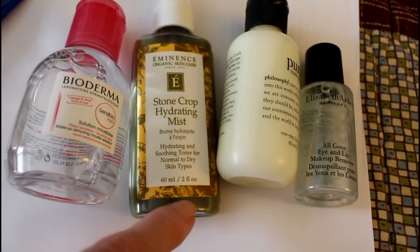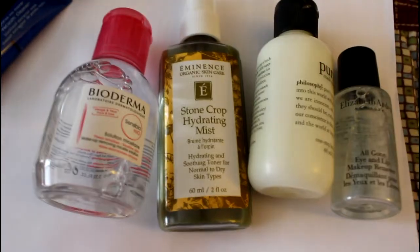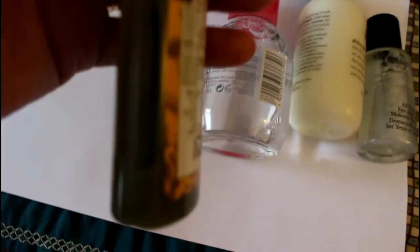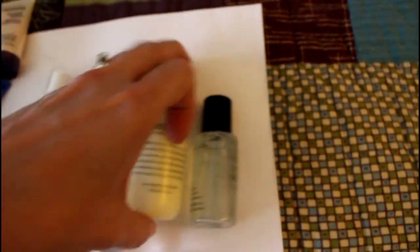This is the Eminence Stone Crop Hydrating Mist. And you can see I marked it. It's like looking at ground up vegetables. But it does feel really good.